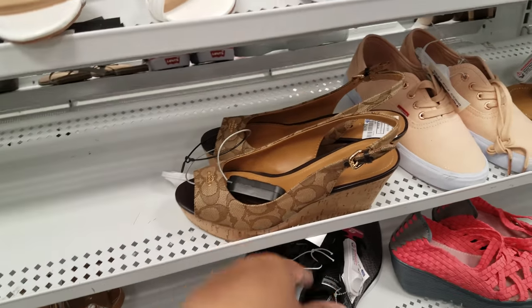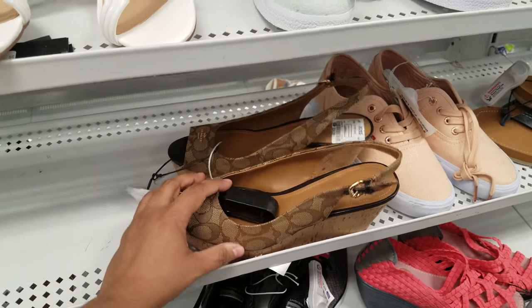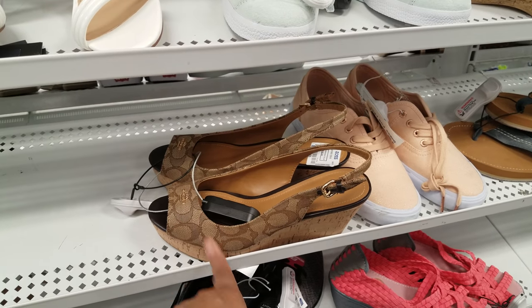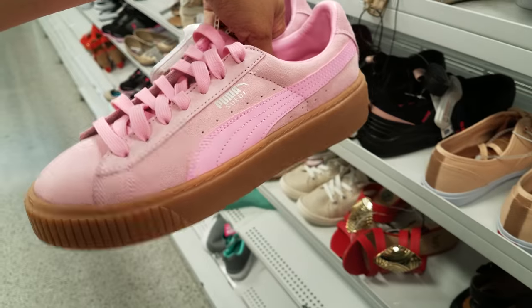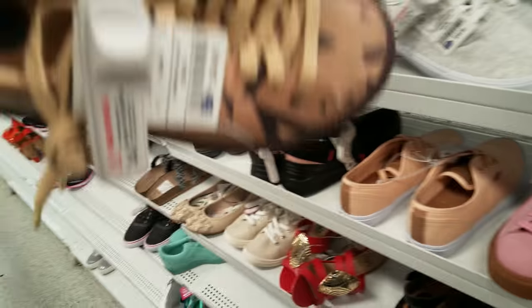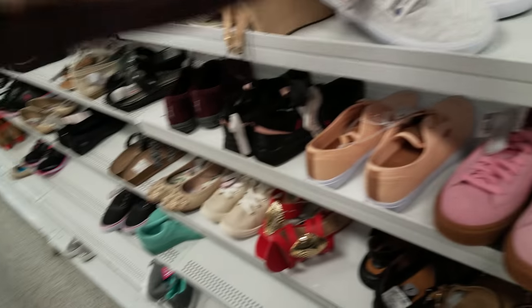I think this pattern is always going to be here, actually. I feel like no one's buying this pattern, because no matter what Ross you go to or what location, you will always find a Michael Kors like this or Coach. All right, this is a score for me. Look at this. Pumas. I do like this, you guys. These are $30. This one is more Puma, $25.